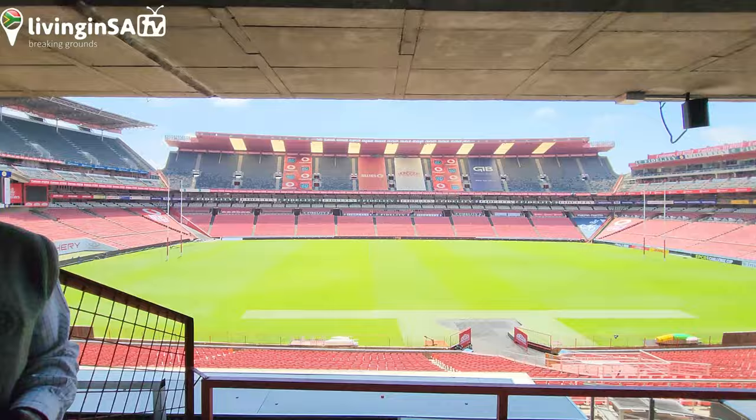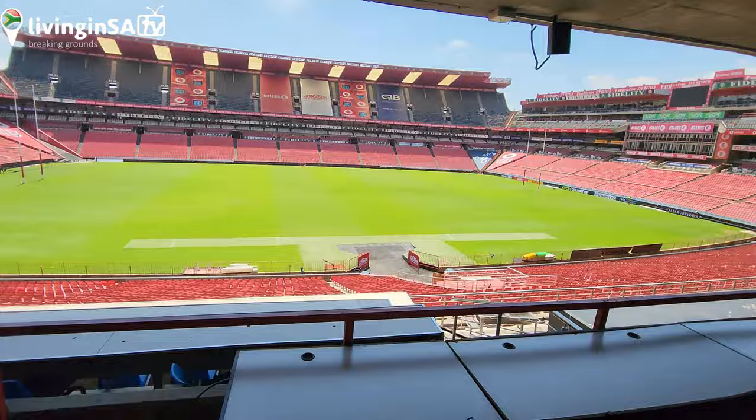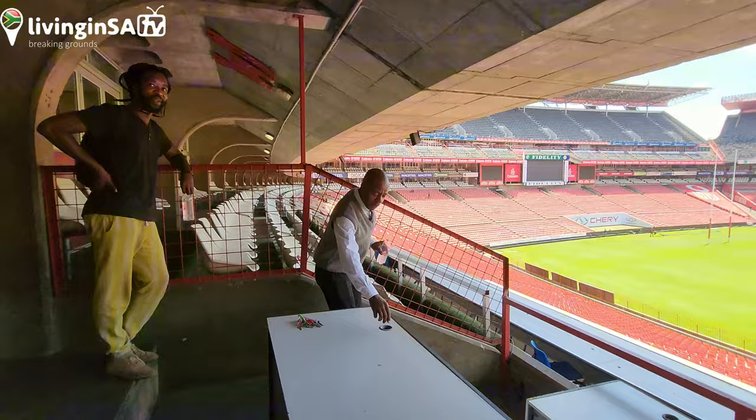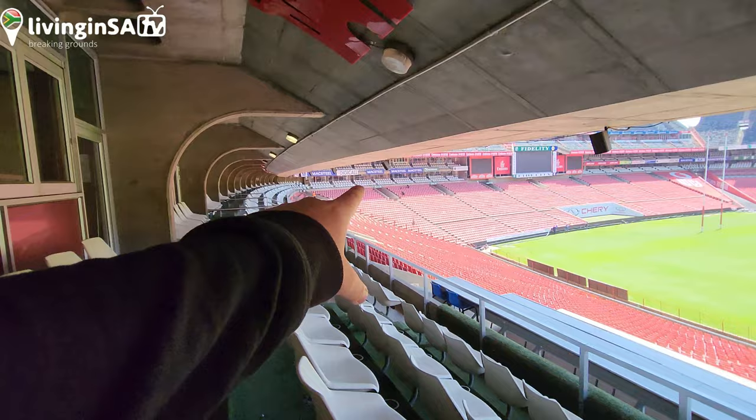Incredible. Wow. Does this also include there at the bottom? Yes, all of it. Oh, so this is the commentator's box. So you guys see there? All this is commentator boxes. Can you imagine the energy in this place? It's screaming.